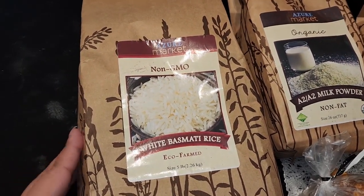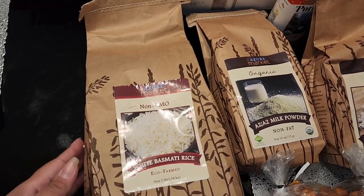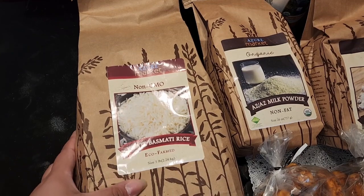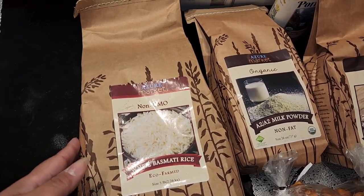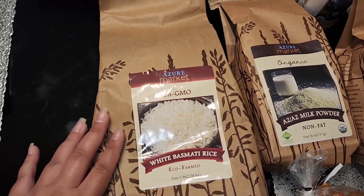So this one is a 5-pound bag. You can see it's not that huge, but again, I didn't want to buy a huge amount of rice in case I didn't like it. So I figured let me start small, and if I like their rice or any of their products for that matter, then I can go ahead and get a bigger quantity or buy something in bulk if it's something that I really enjoy. So that's the first thing I got.